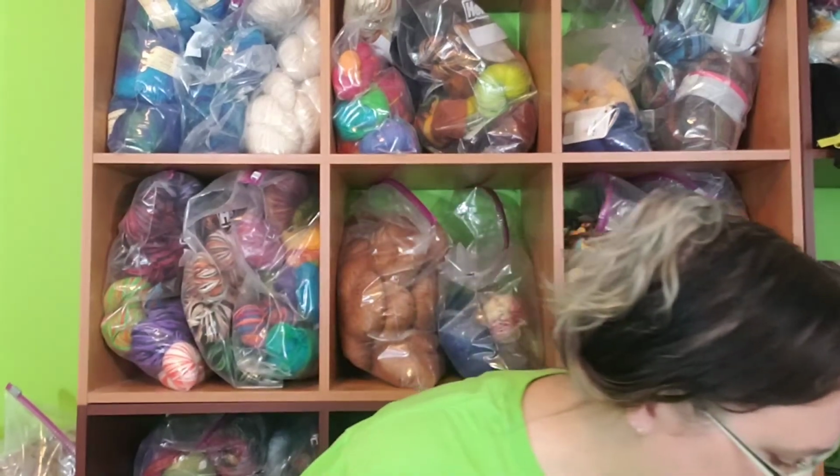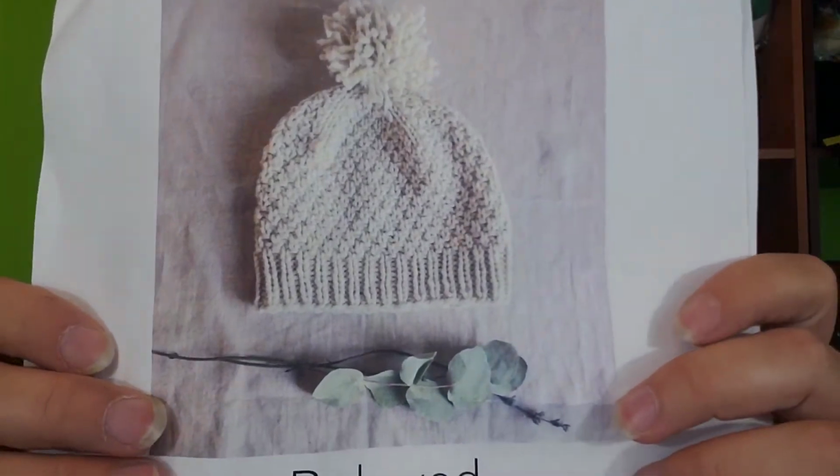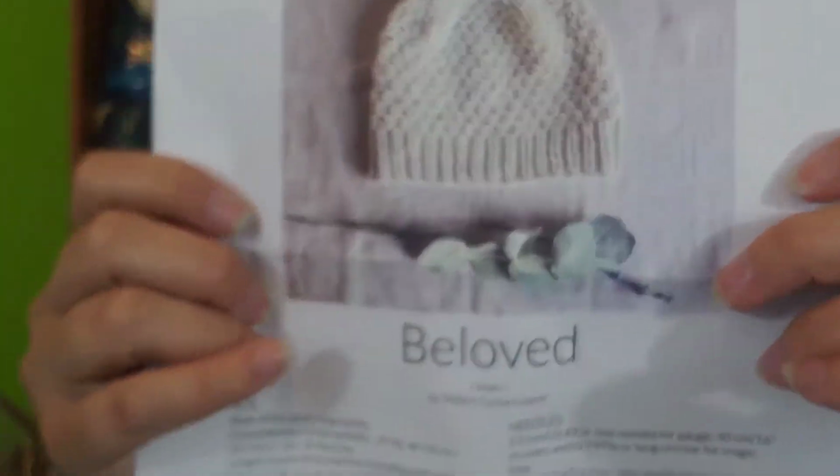So that's all I've really been actively working on as far as real knitting goes, except for my new cast on. I got in a new yarn base, and when you get in something new, you really need to knit something out of it to show people what it looks like. So what I've been doing is I cast on for the Beloved hat.